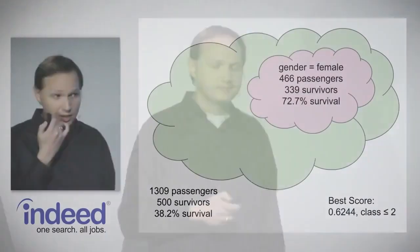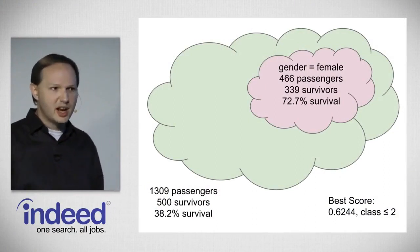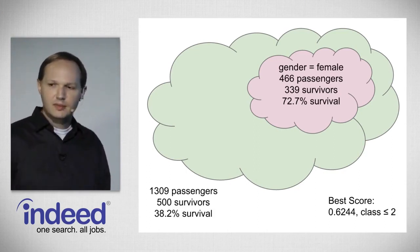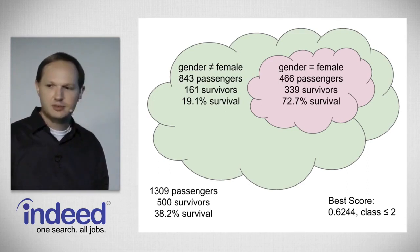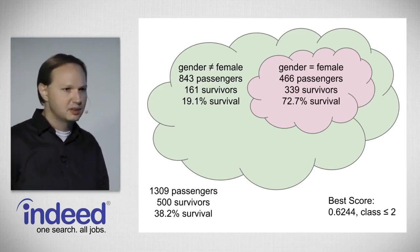Let's look at the women passengers. Gender equals female. There were 466 of them on board, 339 survivors, which is roughly 73% survival rate. That's even better than first class. Gender does not equal female. The men on board, 843 of them, 161 survivors, 20% survival rate, so much lower than the general population.